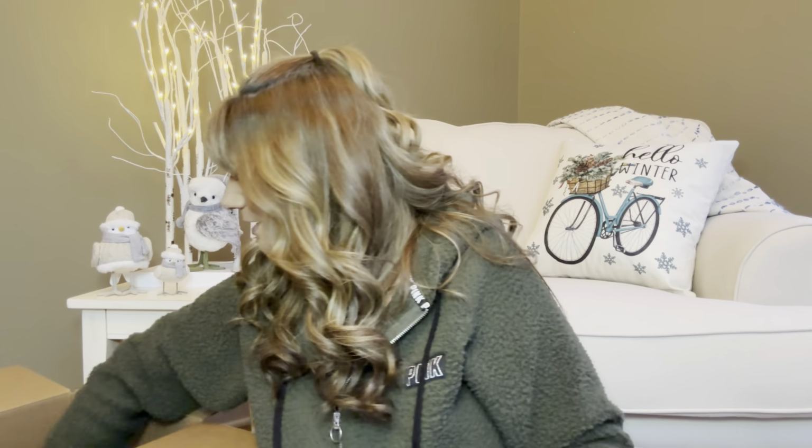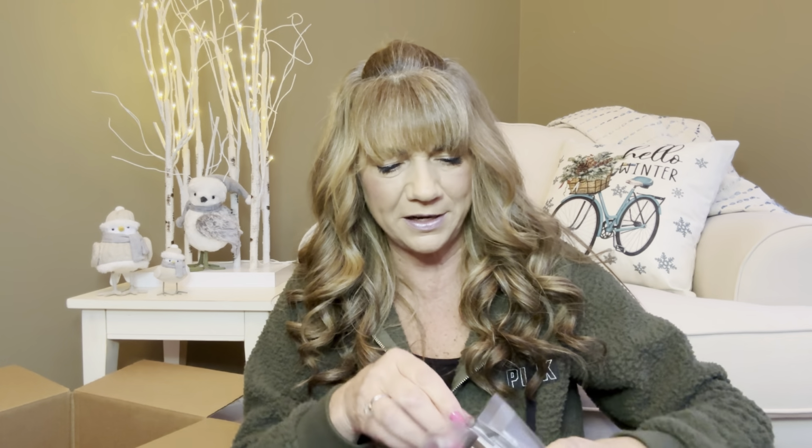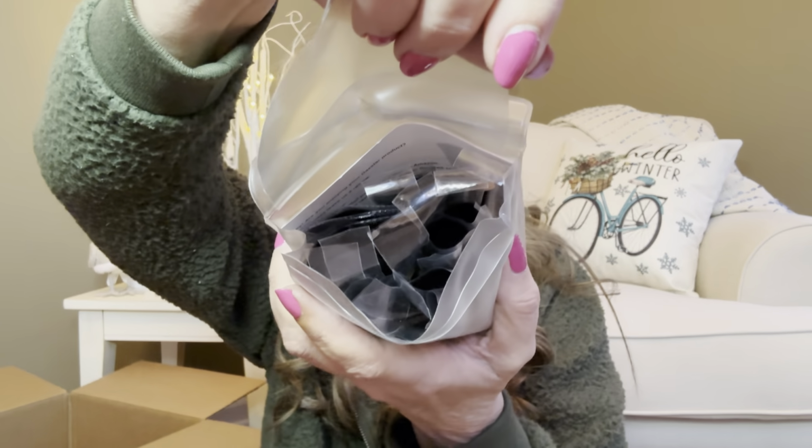Then my next item is, ooh, this is by Daystar, I believe it is. Star. Anytime I see the word star or anything, I have to say it out loud. Simply Irresistible. So here's this, and this is going to be a pack of makeup brushes. And check this out. Man, wait a minute here. It looks like there's going to be a lot of brushes in here. Wow. I don't know if you can see that, but there is a whole bunch of them in here.